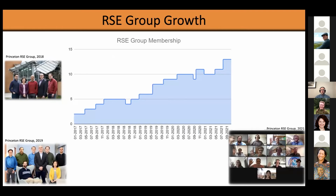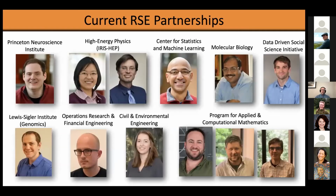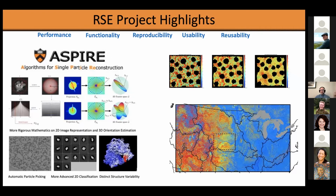So the group, as I mentioned, has grown quite dramatically over the last almost 5 years to where we're up to now 13 with more on the way. It's just the appetite for RSCs is insatiable. To account for some of this, we reorged things a bit. We introduced a second level, a senior RSC with more responsibilities, both around mentoring and around actual software development. I think there's more to go. So we have these partners: neuroscience, high energy physics, machine learning, molecular biology, social sciences, genomics, some engineerings, and applied math.